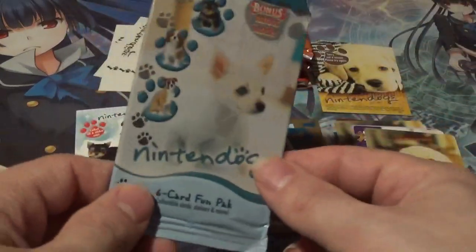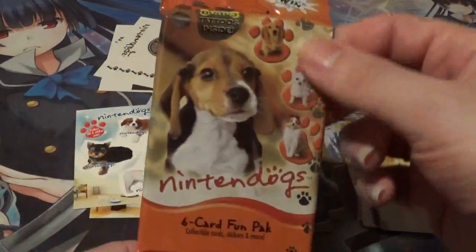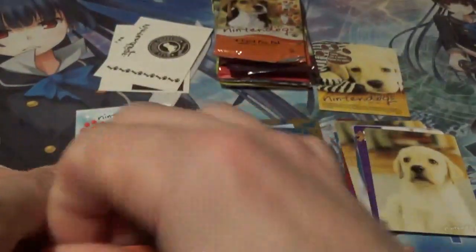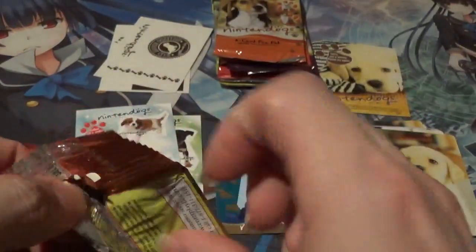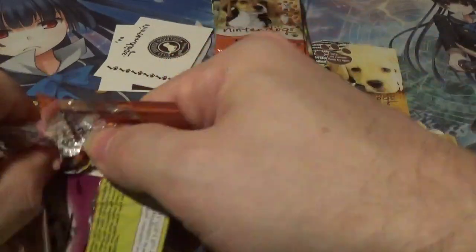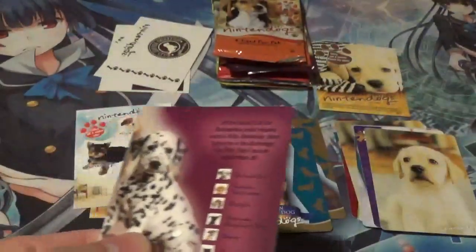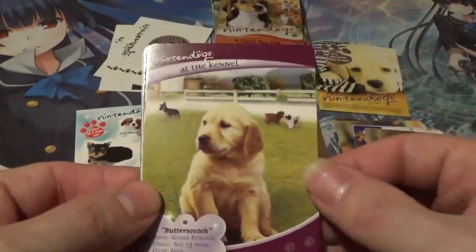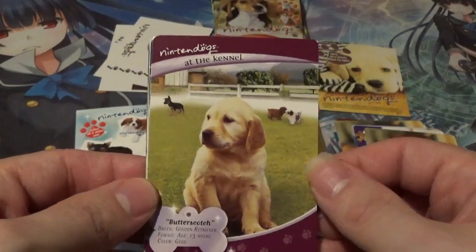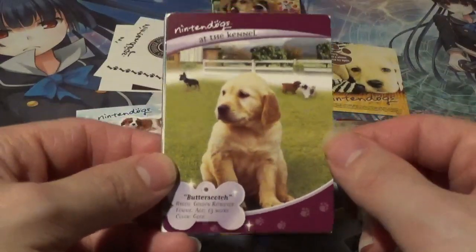Alright. We're going to save you for later because that is the last variant of you. Now we're going to open up this adorable doggy. Just gotta open it up. There we go. Looks like we got a new card right away, so that's always nice. Oh! Nintendogs at the kennel. With Butterscotch. So adorable.